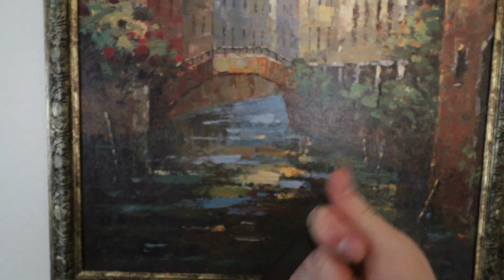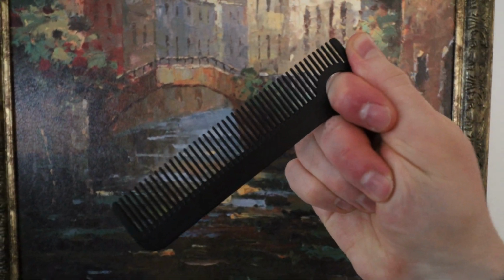Beard comb. This thing is so outrageously awesome. I use it all the time, and it is buttery smooth. It is the Chicago Comb Company #1. Has the little finger hole and everything. Twirl it around. I use this thing all the time. I know it's hilarious, but I love it.